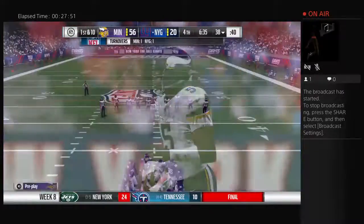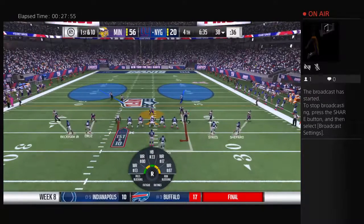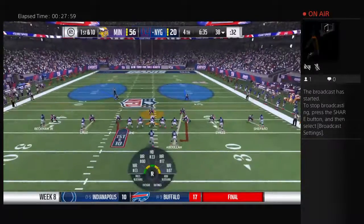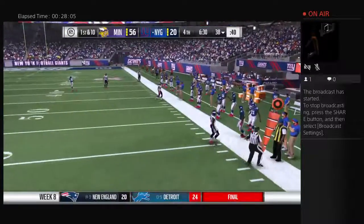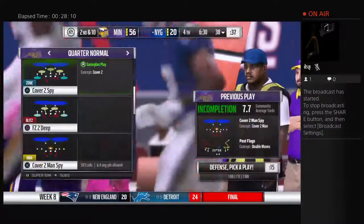Okay, so let's face it, though. Who's happy about this play? Fantasy guys, right? Yeah. The analytics will tell you one thing or another. That's a bad play on one hand, a good play on the other. But it's all about the fantasy points here. Yeah, because this ball game is over. And seeing no options, he just tosses this one away, incomplete.